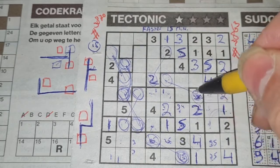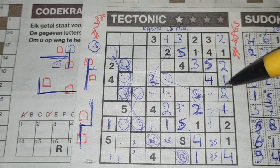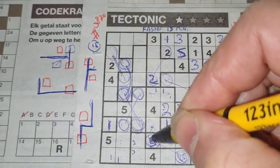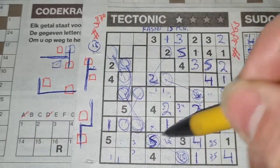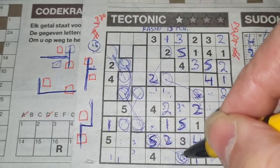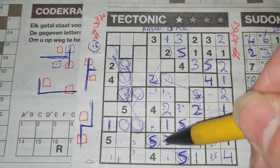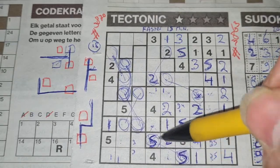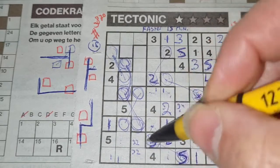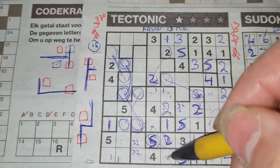So we have a 3 and a 4 here. Now we have a 5 here. So this box can't be 5 anymore. That box should be a 5. And this box in this L shape for the 2. This box is connected with that box, should be also a 5. This box cannot be a 2, so the 2 goes together with the 3 as a pair. 3 and a 2. One box left in this L shape for number 1.